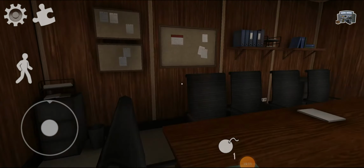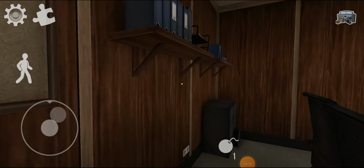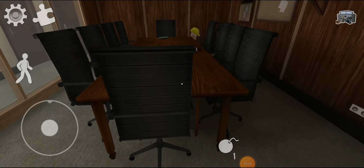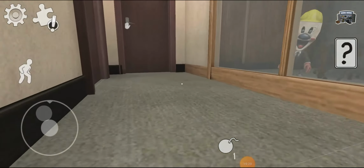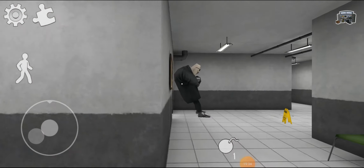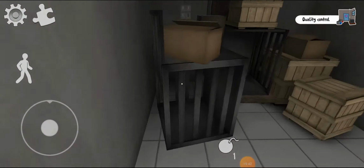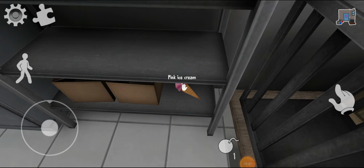Oh my god, he almost turned on the alarm and grabbed me, but he's so little that he just cannot catch me and send me back to the cage. No, he's right here. Go on, shut the door. No, oh god. Quality control. Leave me alone, okay? Do your thing. Just please leave me alone.